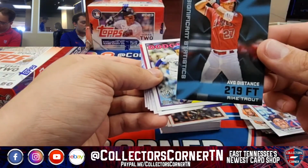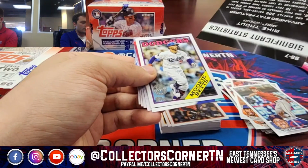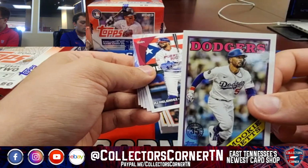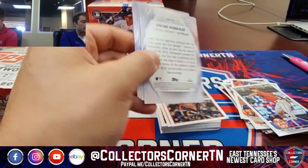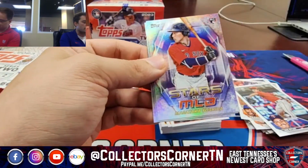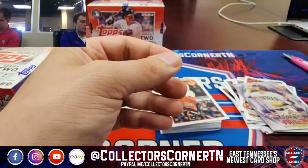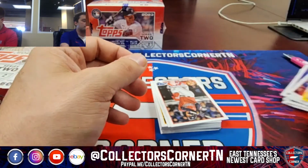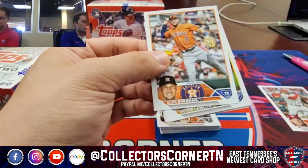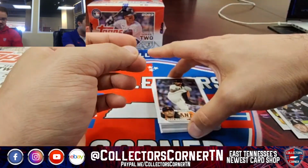Significant statistics, 219 feet average distance. Mike Trout, fascinating. Throwback Mookie. MJ Melendez. Corbin Carroll, that's a good rookie, Stars of MLB. And a Yoshida, not bad. Manny and Oscar Gonzalez. Wow, so 3 rookies on that one. Not bad at all. Naylor, a Harvey Miller. There you go.